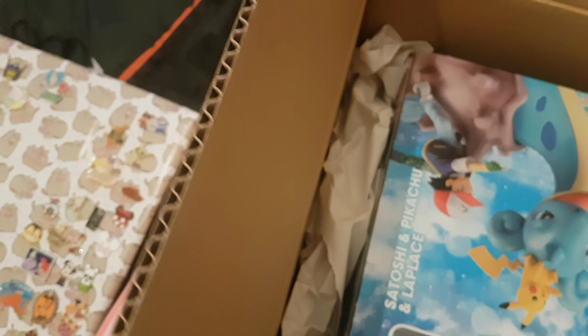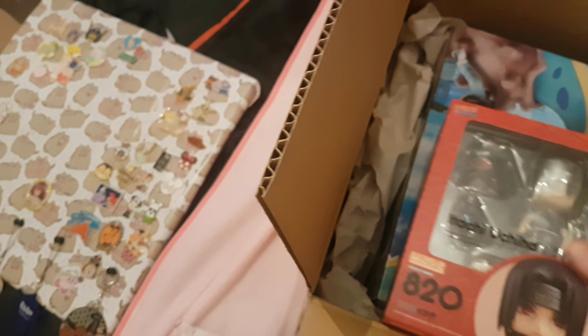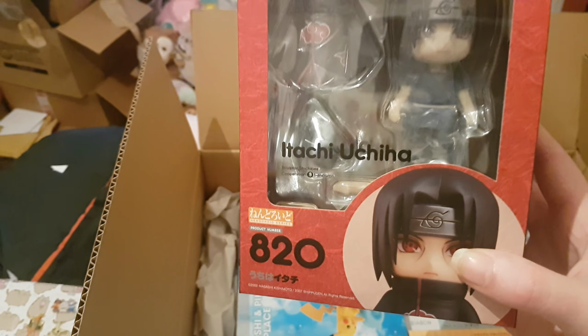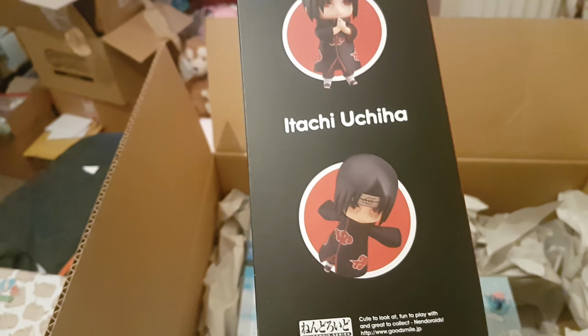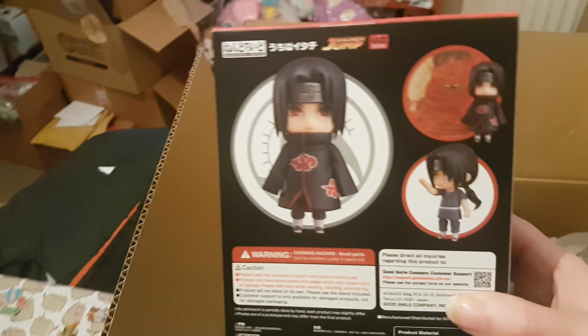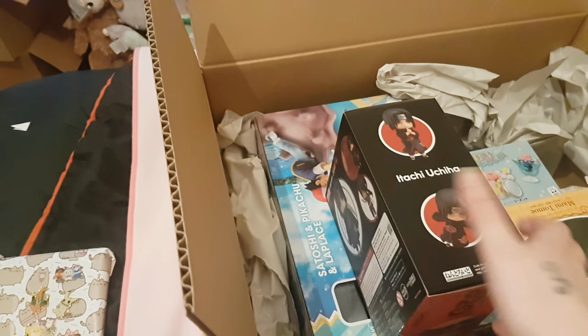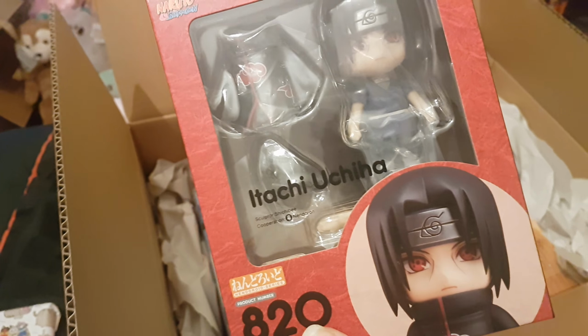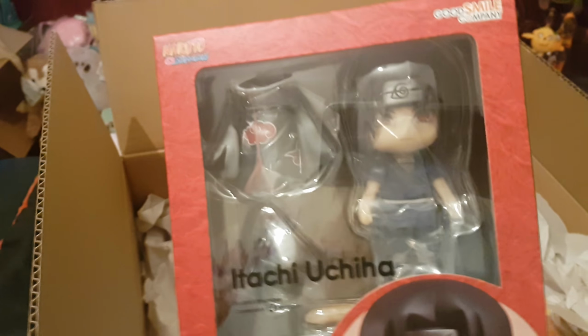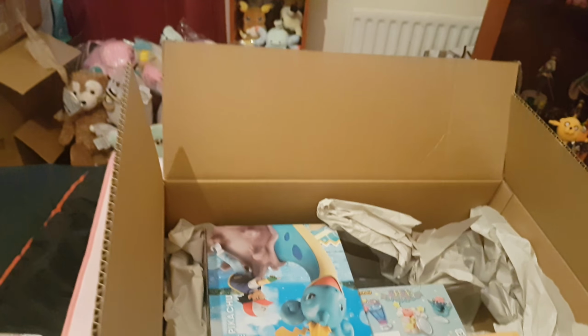Let's have a look at the order. Oh my god, you boxed this one. This is my March pre-order with a card. Itachi at last. Beautiful, beautiful. Look at that. It's not my normal setup because I had to put the box on the thing and you can actually see the background. A bit messy. So yeah, I've got Itachi. Let's go closer in. That's really cool. That's really sweet.